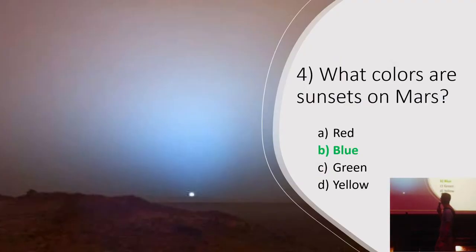What colors are the sunset on Mars? Blue, and this is interesting because the sky is blue here during the day, but the sky is red on Mars during the day, and our sunsets are red and orange. So it's kind of a flip, right? It's a lot of atmospheric craziness.